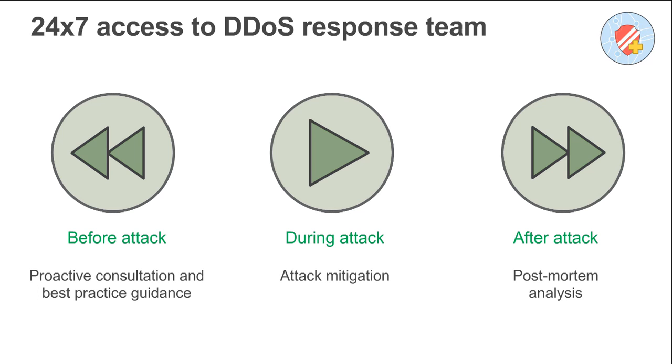And lastly, we can do a post-mortem analysis after the attack. So if you notice later that there was an attack via looking at your management console, or you see the attack on your API, or you just notice that maybe you had some issues with your application and you want to have a consultation, we can also get involved after the attack and help you analyze if any suspicious behavior you saw was in fact the result of a DDoS attack.